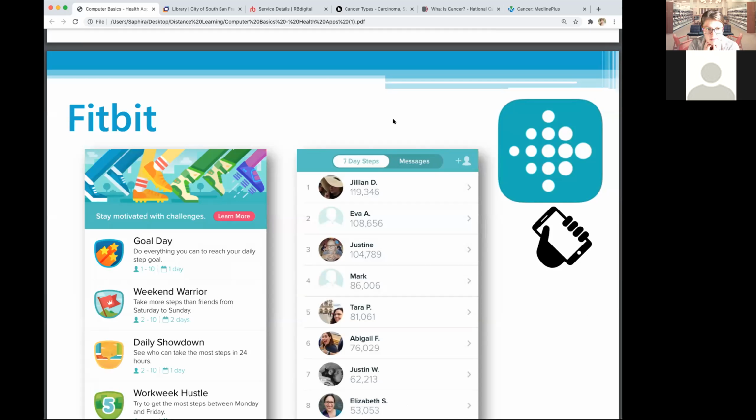I think Samsung makes some. Fitbits are available for kids. There are a ton of different brands right now. You could have an Apple Watch, which is what I use. They all do the same thing. They're all tracking steps. They're all tracking calories burned. It kind of helps you to set goals for yourself, like, I want to get 10,000 steps in a day.